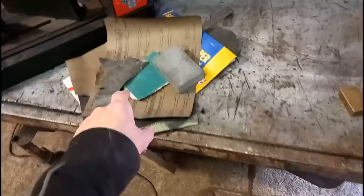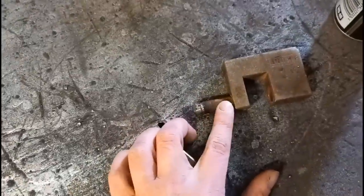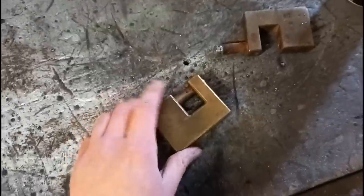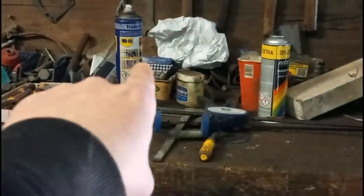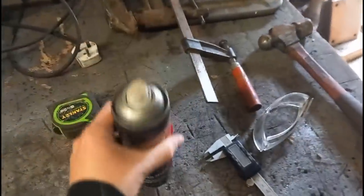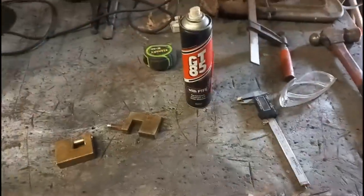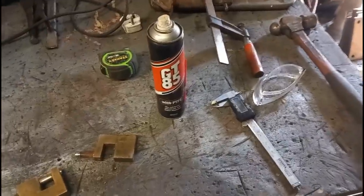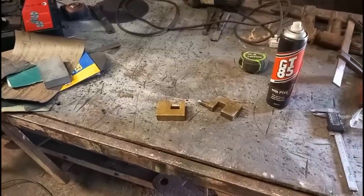But anyways, we have a bit of 60 grit or 80 grit sandpaper in there somewhere. And we'll use the rough one to sand all the rust off the lock down, and then give a go over with a finer grit sandpaper. And then to finish it off, we have GT85, which is the equivalent to WD-40, except that's empty. So this is basically the same. It's probably cheaper. I don't know how much it is, but we don't have any WD-40 left, so we have to use the equivalent, the GT85. Which sounds like a car, but anyways, yeah. Anyways, hopefully I can do a good job at these, and I'll get started.